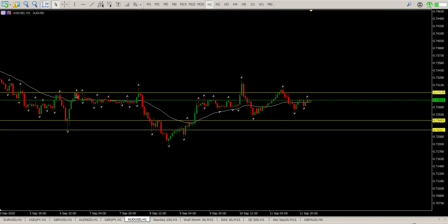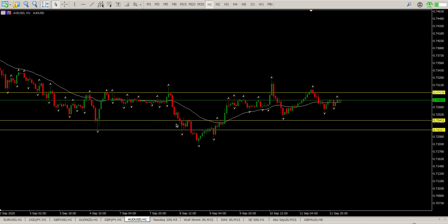level. What I do see here though is an inverse head and shoulders. Okay, so there's my shoulder, there's my head, and there's my shoulder, and I'm making another shoulder here. So I spoke about this on Friday, this inverse head and shoulders hasn't really materialized, and what we need for it to materialize is a break above 072978. We get a break and retest that area, I'll definitely be in on that one for the long.